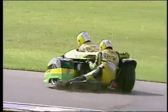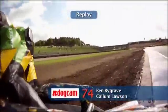Oh, a spin! A spin! Oh, yes! Smoke! So that's Bygrave and Lawson. The smoke came off the tyre. They came out of there too hot. They spun. Did they do him a favour or what? So Scott, lucky to keep it upright, but keep it upright they did. Scott Lorry then through. They've dropped into the clutches of John Clark and Phil Bell.